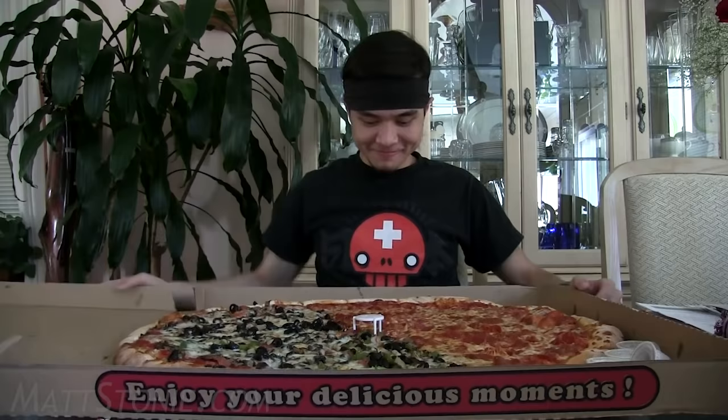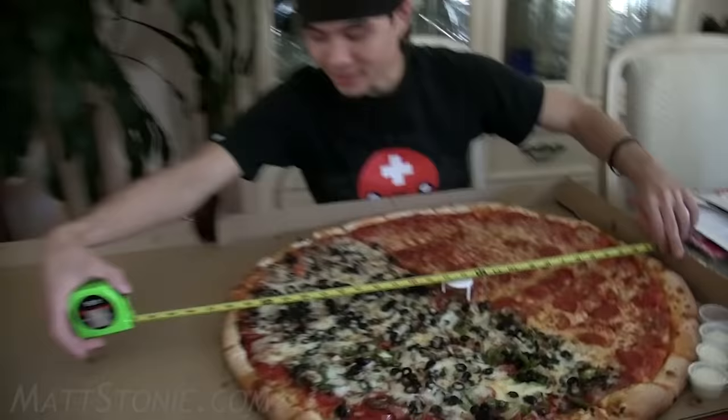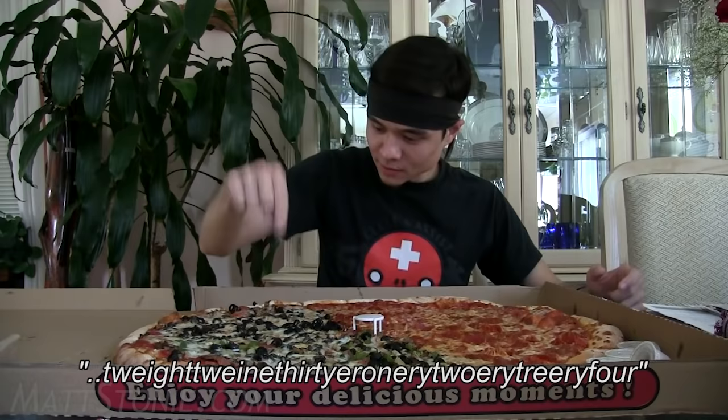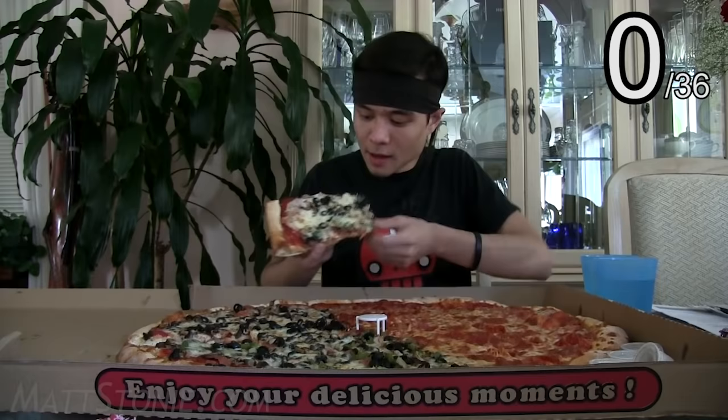Oh boy. All right, let's check if this thing is legitimately 26 inches. Oh snap, it's actually 26 inches. Look at that, right there, 26 and a half inches. That's 36 slices of pizza, so I'll put a little slice counter right. All right, ready? Let's do this. Slice number 1. This slice is as big as my head. This one's 1 of 36. All right, you ready? 3, 2, 1, go.